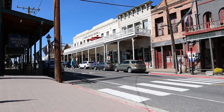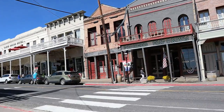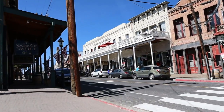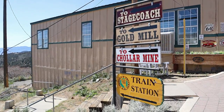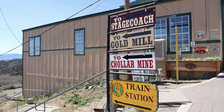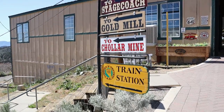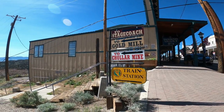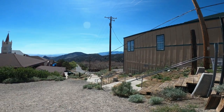You have to love that a town like this survives to tell the history, even if it is done through tourist dollars. You go down to the stagecoach, to the gold mill, and to the collar mine. Everything is down there in the holler.